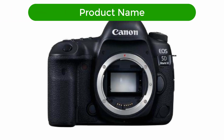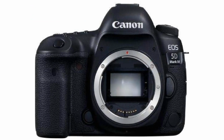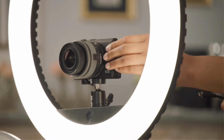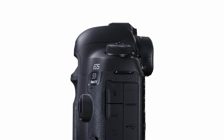Number 2. Our second best pick is Canon EOS 5D Mark IV full-frame digital SLR camera body. The Canon EOS 5D Mark IV full-frame digital SLR camera body is a powerful and versatile camera that is perfect for both professional and amateur photographers alike.